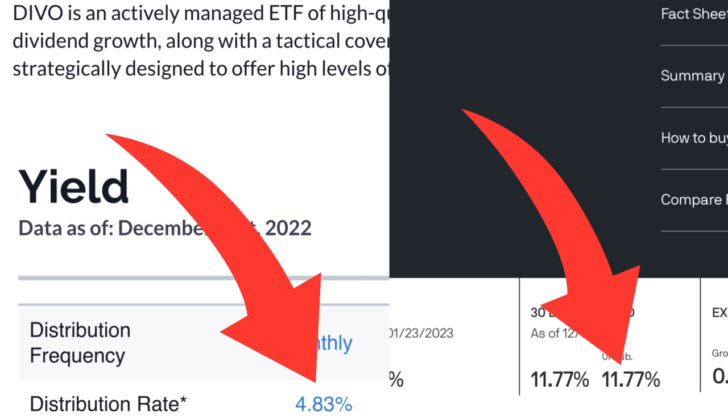At the end of the day, you can see fundamentally that DIVO does a good job of balancing cash flow and capital appreciation, but they emphasize more the capital appreciation. Whereas JEPI does a good job of preserving their capital value, but their focus is much more on generating more cash flow. And you can see this from the dividend yield. I believe it's like 5 to 6% for DIVO, whereas we're at 10, 11, 12% right now with JEPI.